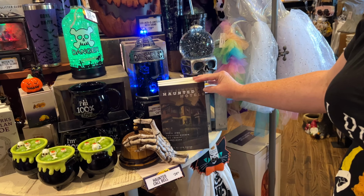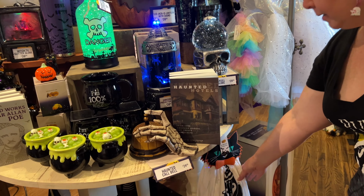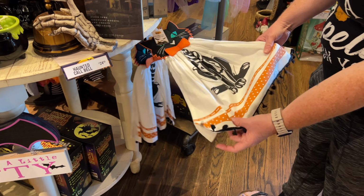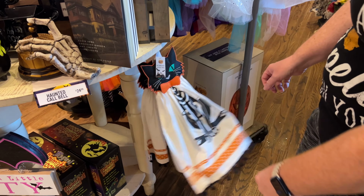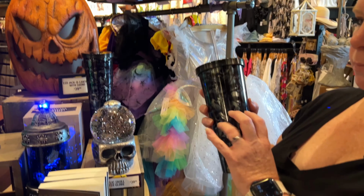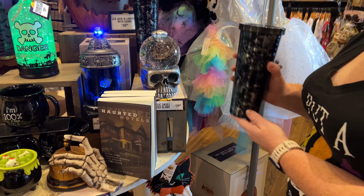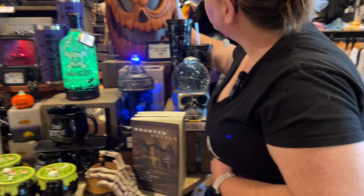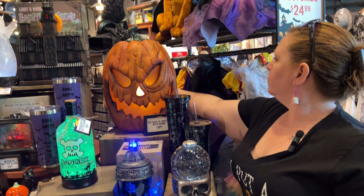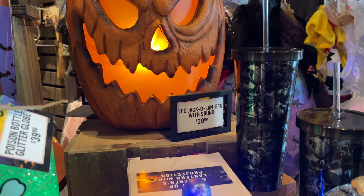The haunted hotels. Ooh, scary stories. That's fun. These are really cute. Aren't they? I think so. This is metal. $16. This is cute. I don't know how it turned on, but that's really cool.